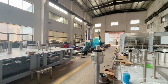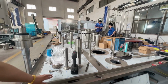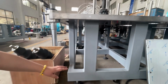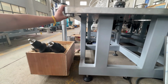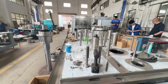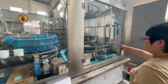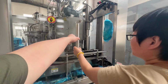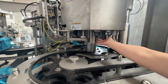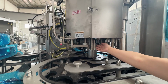This frame we will use the stainless steel. With the up down the table it is for iron with plenty. It's very heavy and stable. This machine is with two kind of cap. Round cap and another is for aluminum cap.